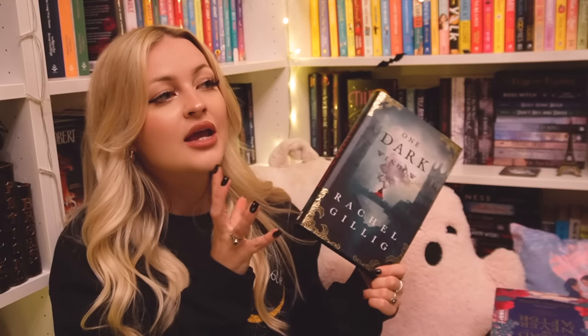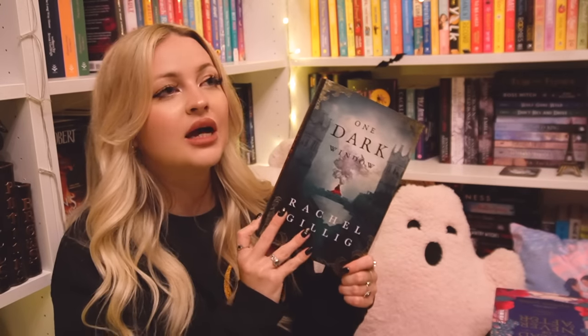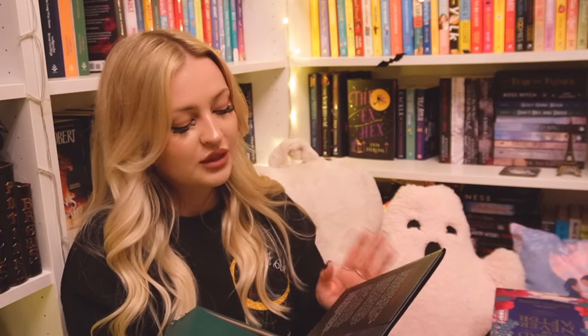So this is a YA fantasy romance and it's very gothic. It basically says here that it's a gothic fantasy romance about a maiden who must unleash the monster within to save her kingdom. So yeah, I'm very excited for this one. I've heard nothing but good things.